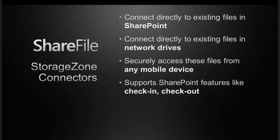Okay, so as we said, securely access these files from any device. Now, with SharePoint, for those of you that are using it or looking to use it, you also know that you've got the check-in, check-out capability where you can check out files. Yep, that's fully supported. So basically, if you check out a file and others try to access it, they'll know that you're using it. They'll know that they can't update it till you check it back in again. So all those features work out of the box.